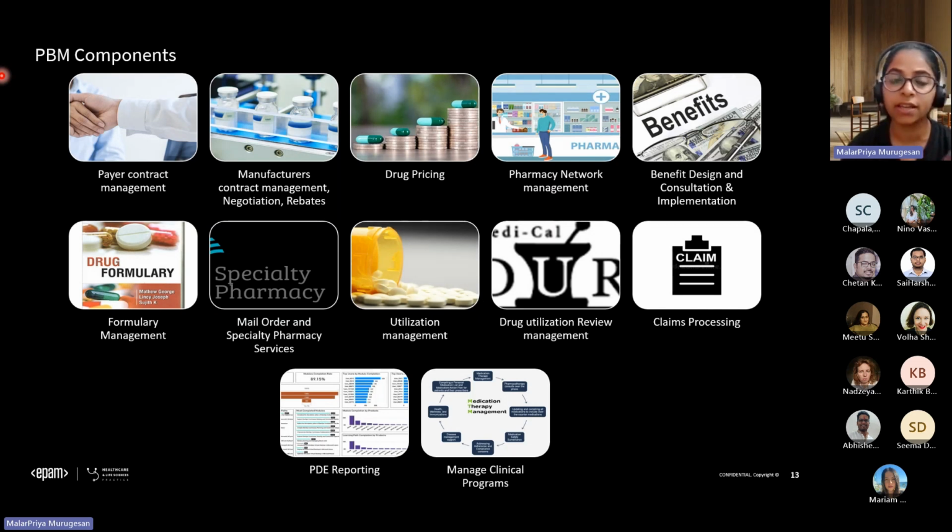But for high-cost drugs or different types of drugs, the rebates, cost pricing and everything will vary. Let's not go into a deep dive because we have many drug pricing sessions. Moving on to drug pricing. First they make a contract with the payer, then with manufacturers, and similarly they will make contracts with pharmacy chains as well.